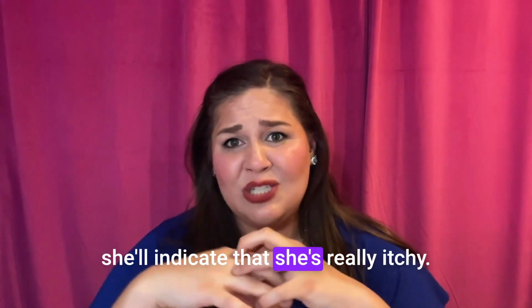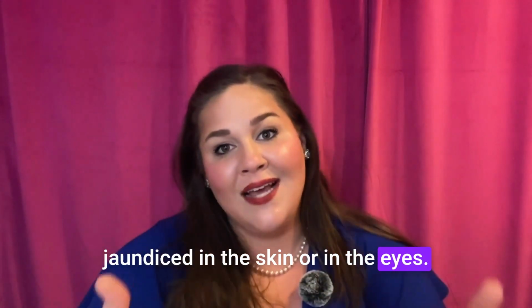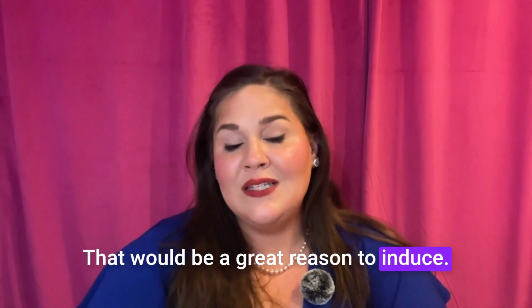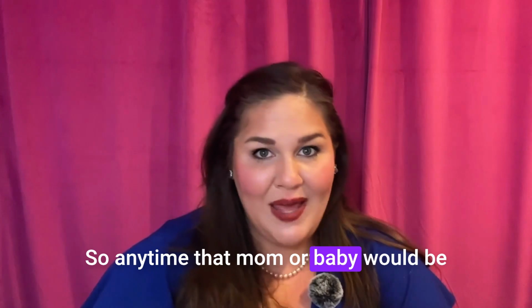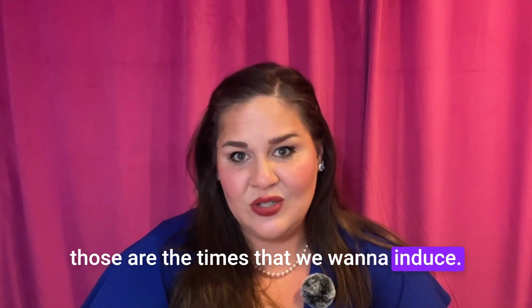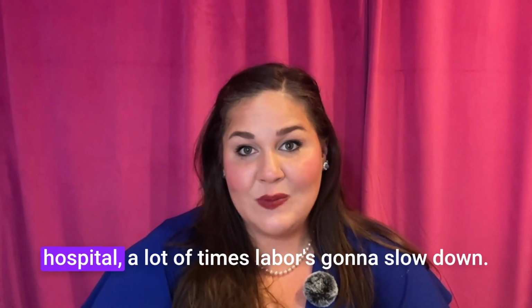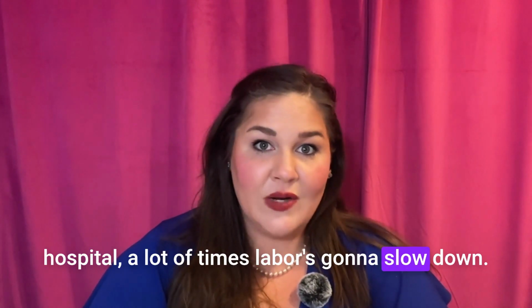So if mom has elevated liver enzymes, she'll indicate that she's really itchy. She might look a little yellow or jaundiced in the skin or in the eyes. That would be a great reason to induce. So anytime that mom or baby would be medically better with them being separated, those are the times that we want to induce. If mom is already in labor and we get to the hospital, a lot of times labor is going to slow down.